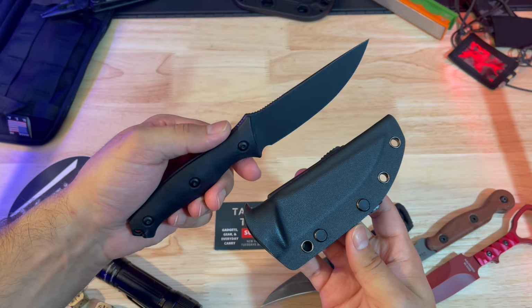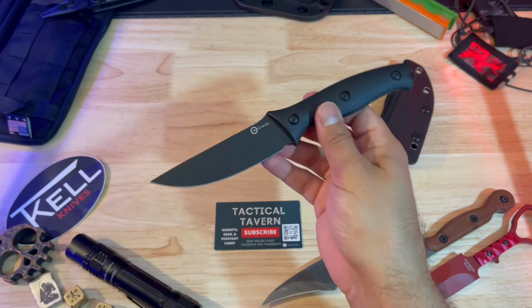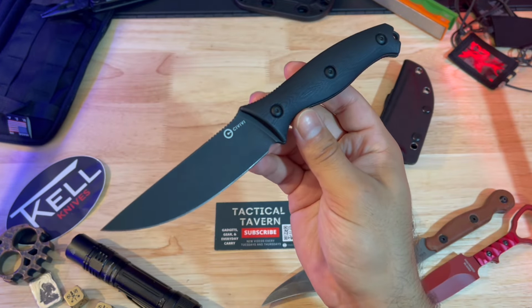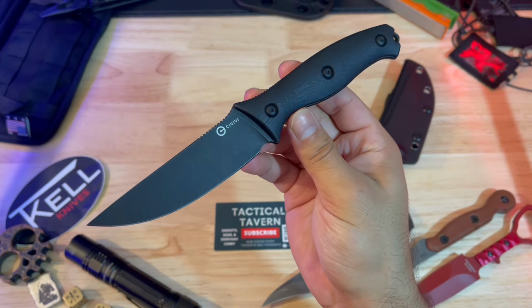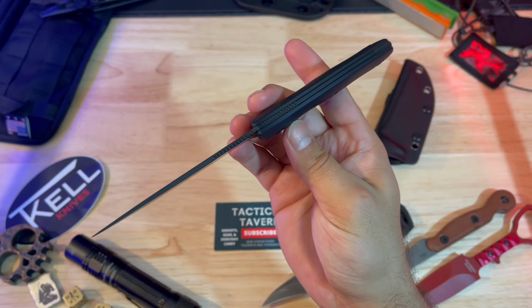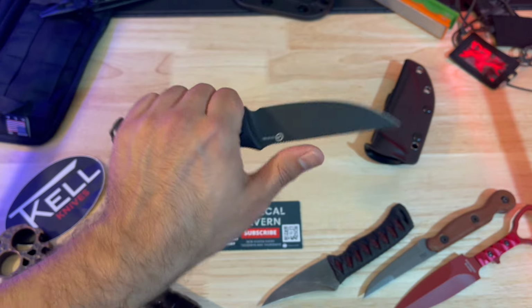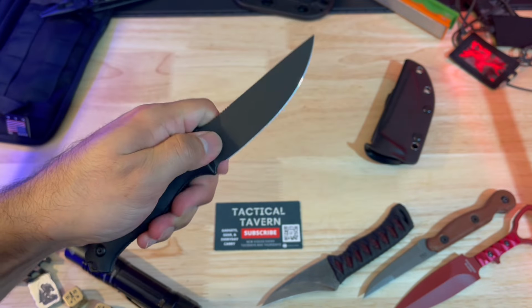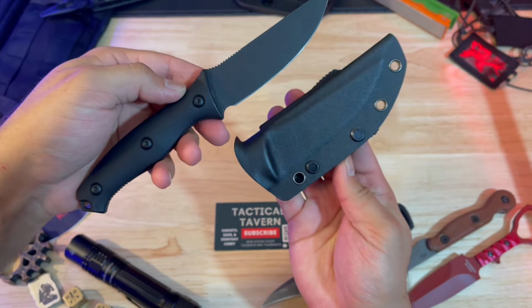This is sporting Nitro V blade steel with a great drop point blade shape, perfect for slicing. Again, it is so thin, so you have tremendous cutting capabilities, but it's not so thin that it hurts to carve. It still has a sharpened back spine, so you can shower some ferro rods. G10 grips on this with a little bit of a point on the back end if you needed to crack an ice bag or open a window.